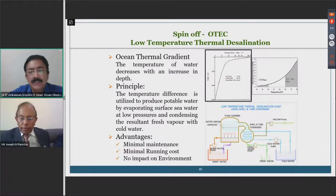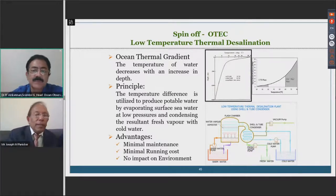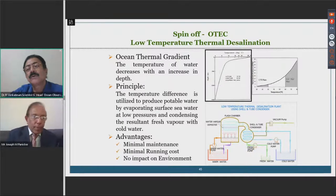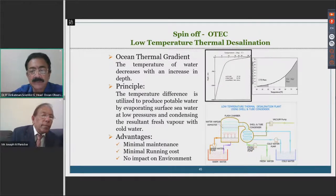So here the temperature difference is about 11 degrees, with the surface at 28, 29 degrees. This is so unique. Our surface temperature in tropical waters always remains the same. So going to 500 meter depth and 500 meter distance, we were able to get this cold water. The surface seawater is vaporized at 12 to 20 millibar pressure, and the cold seawater drawn from the ocean is used for condensing the fresh water.